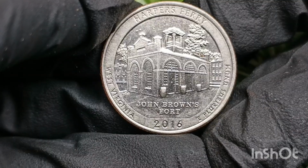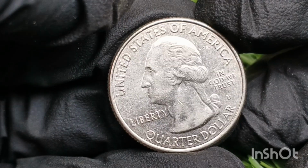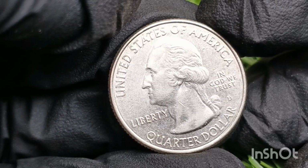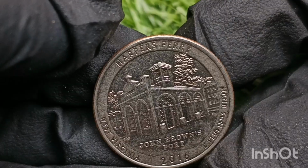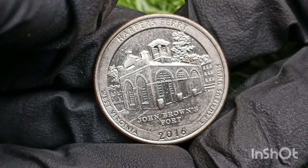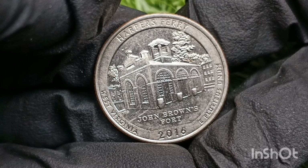the nation. Condition makes a world of difference in coin collecting. The value of a 2016 quarter varies significantly depending on whether it's circulated or uncirculated. Circulated definition: coins that have been used in commerce. Typical features: wear on high points, minor scratches, reduced luster. Value: face value, 25 cents to 50 cents unless rare errors are present. Uncirculated definition: coins never released into general circulation.